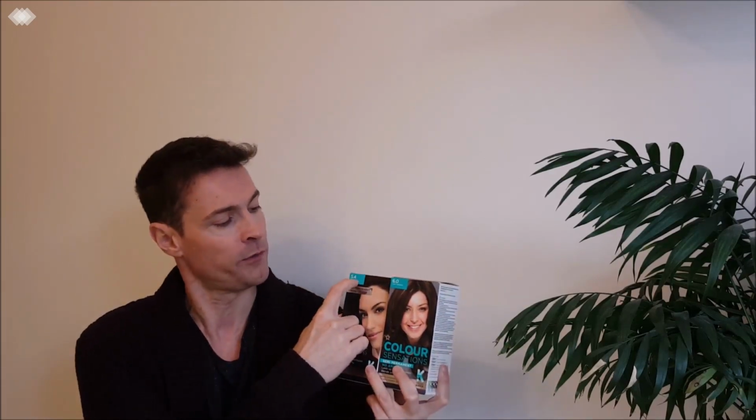And then it's got 0.4, so the secondary number is the tone. So as well as having like a mid-brown colour, then you can add a tone to it. So you can have brown with like a reddish tone, or you can have brown with a violet tone, or brown with a copper tone. For example, this is rich chestnut.